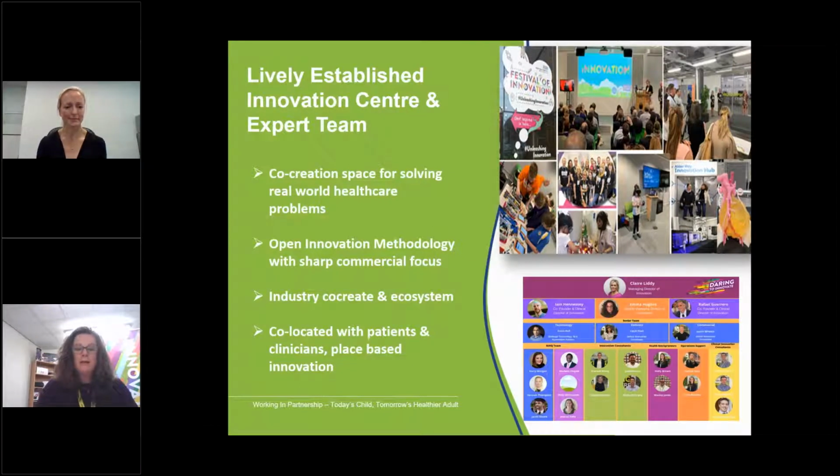We have got a co-creation space for working on real-world healthcare problems. We're a 1,000 square foot innovation hub, where we work with our clinicians, our patients, our operational teams in the hospitals, understanding where the real world challenges are that they're facing day to day. We then have implemented a kind of open innovation methodology where we'll really drill down into understanding the problem and then scout externally to find partners, SMEs, startups, who would like to co-create those solutions with us.